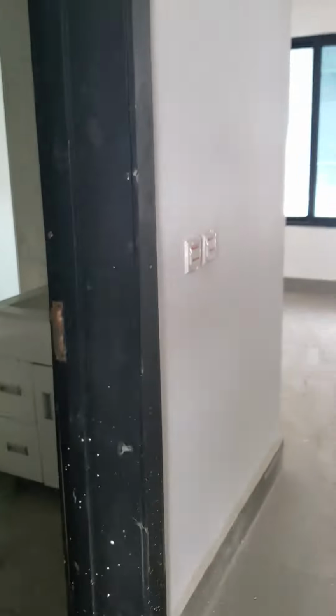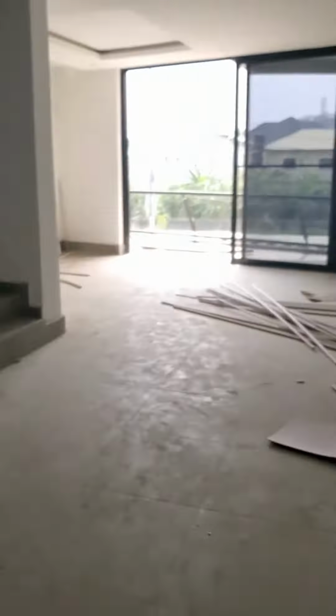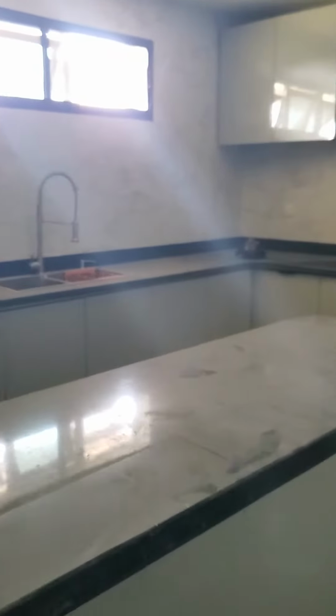Then this is the fourth room, with its own toilet and bath as well, all en suite. Four bedrooms, all en suite, with top class finishing. There has been no holding back on the quality of finishing.